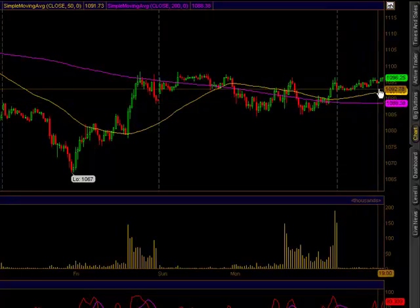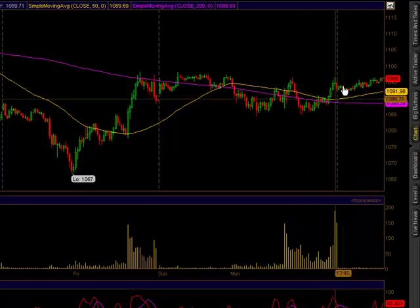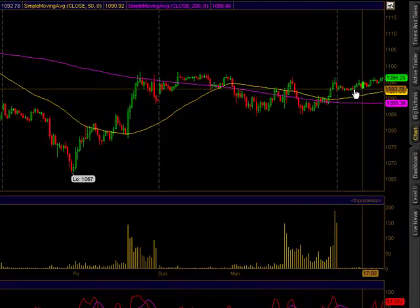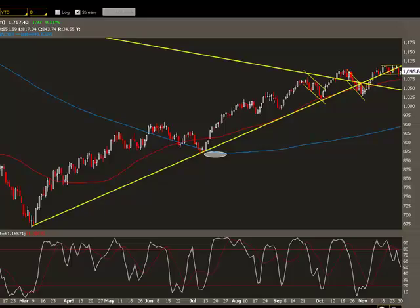They're trading at about 1096 at this time, and it was definitely a rally that took place. It came out of very oversold conditions. Let's go take a look at our chart.